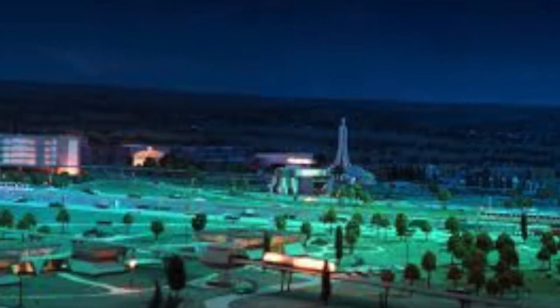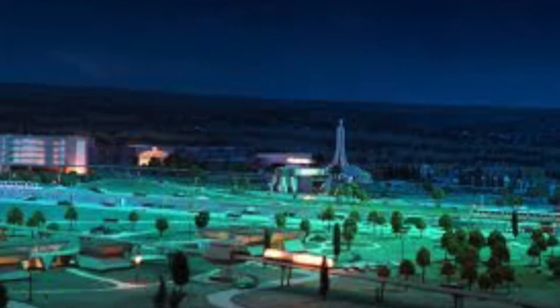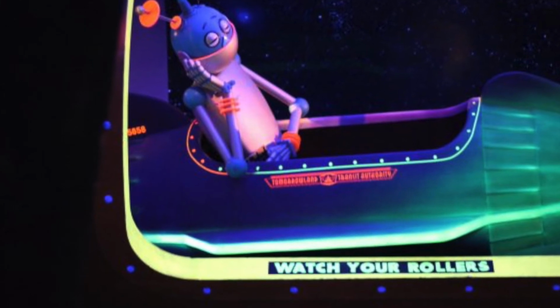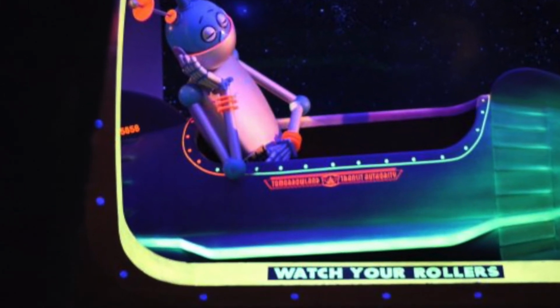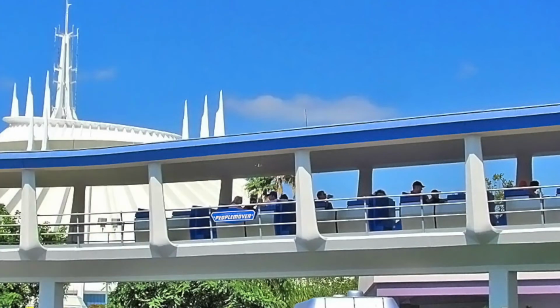There's never a wait for the People Mover, and when there is, it still moves really quick. This ride, in my experience, has always been a walk-on. And I've been during some pretty busy seasons like spring break, and we never have to wait. It's always kind of like a walk-on. It's a great ride. It's fun for the whole family.